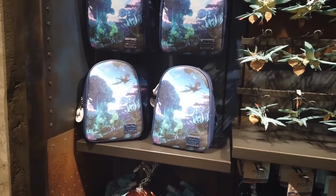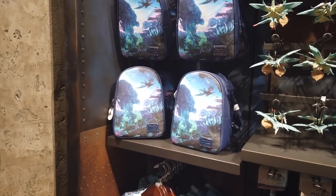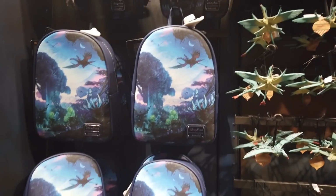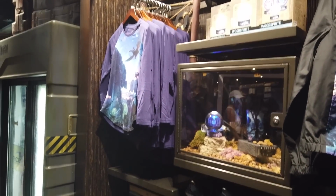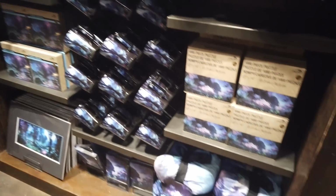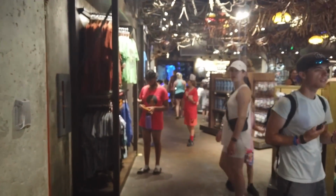For the 5-year anniversary of Pandora that happened earlier this year, they dropped a lot of new merchandise, including this incredible lounge fly, which is a beautiful painting of Pandora on the back. You can also get a dope windbreaker with the same pattern. T-shirt, they have mugs. I don't know anyone that's this into Pandora that they want to make it their entire personality, but if that's you, I'm proud of you. Good for you. Be yourself.